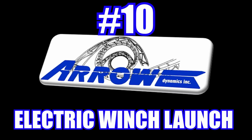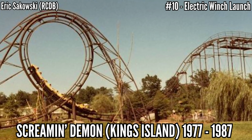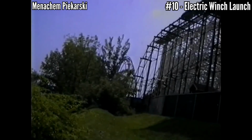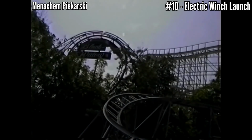Number 10. The Electric Winch Launch. You could argue this should be a lot higher. After all, Screamin' Demon at Kings Island was possibly the first launch coaster to open to the public. I'm not really sure about that. There were 6 launch coasters that opened in 1977, and the opening dates aren't clear for all of them.